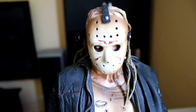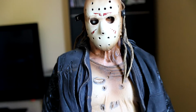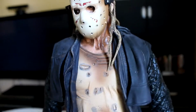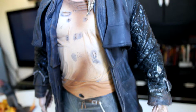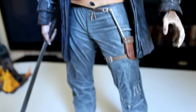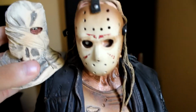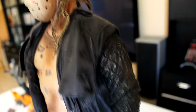Here's a big one, literally. This is the 19-inch, that's what she said, 19-inch Jason Voorhees NECA figure from the 2009 remake. So this is the most epic figure you can ever get of Derek Mears. It stands very tall, very sturdy, with a huge old machete, and it comes with an alternate head, the sack head. You can just pop his head off, and you can also take the mask off if you want to do that. But it's highly detailed, very nicely done, I think.